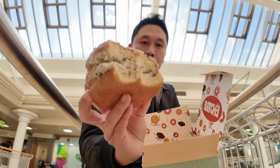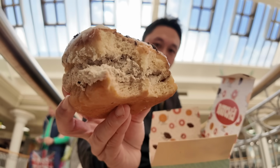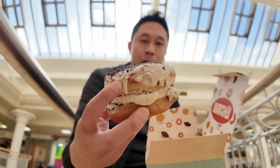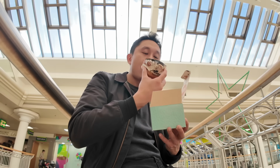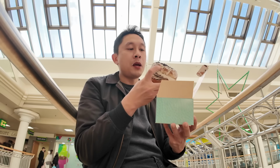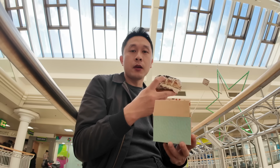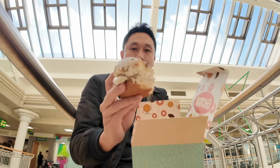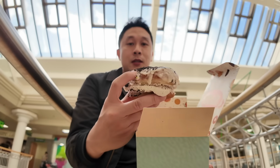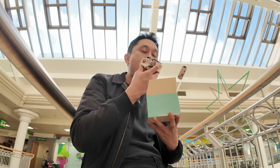Okay, so there you have it. The cream in the middle, and the really nice sweet Oreo chocolatey flavour, and the Oreo on top, and the donut is fluffy too. You know what? I think this might be better than Krispy Kreme donuts. Okay, if you ever see one of these batched donut places with these giant donuts in, you definitely need to get one. Even though they're a little expensive, I think they're worth it.